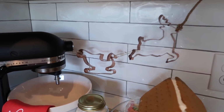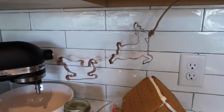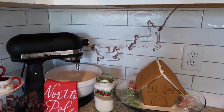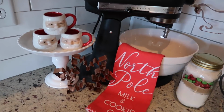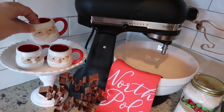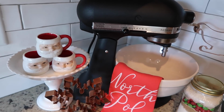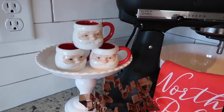One of my favorite things is this sleigh and reindeer ornament that I have hung up. Those ornaments are from Williams-Sonoma, and so is the big snowflake one. Another thing I love are these little Santa Claus mugs. I don't know if they're technically espresso shots or something, but I found them at Hobby Lobby and I just thought they were too cute.